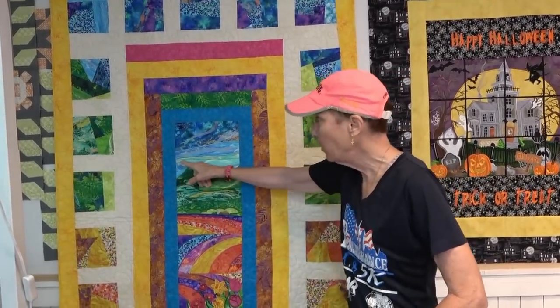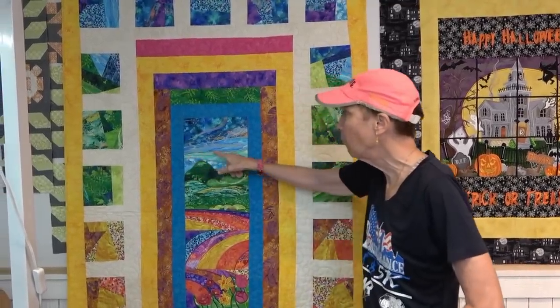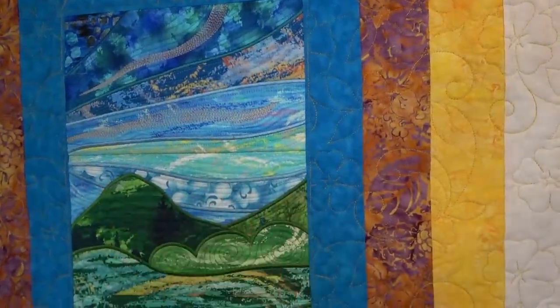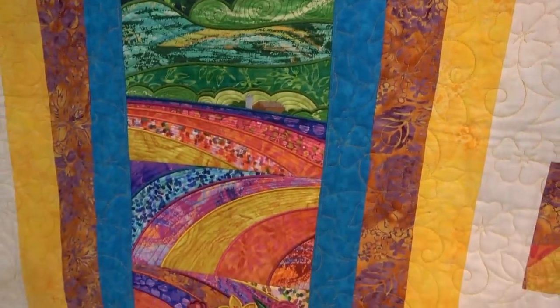And also, when you get from one block to the next, you have to make sure that your fabric is lining up. Oh, so a different one. I see. So there's the seam. See the seam? Yes. But it's the same fabric. Yeah, it flows. I see the way you did that. It flows. It was a thought process.